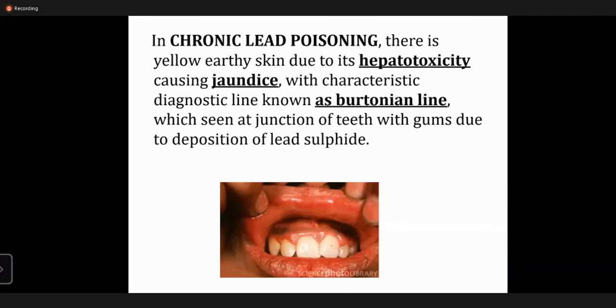Well, so let's talk about chronic lead poisoning. Now, lead has a very strong affinity to the liver, okay? And chronic lead exposure can lead to liver damage, as a result of which the patient will develop jaundice. Now, always remember that jaundice is not a disease. It's a symptom that could indicate liver damage. Okay? So you would see liver damage, jaundice, as a result of which you would see the patient in jaundice.